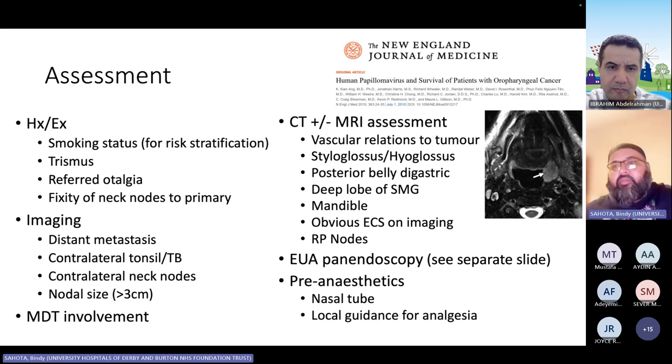Think about the posterior belly of the digastric, because if you're going to take out a large oropharyngectomy, that's where you're going to get your defect between the inside of the throat and the neck. You want to think about the deep lobe of the submandibular gland. You want to think about the mandible, because obviously if any of these tumors are plastered to the mandible, that upstages them straight to T4 and they're not suitable for robotic surgery.